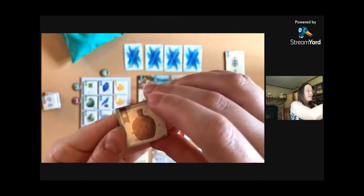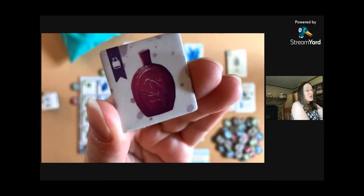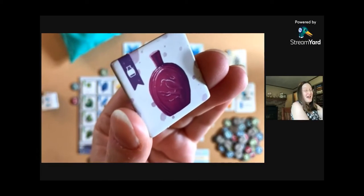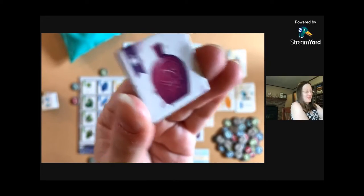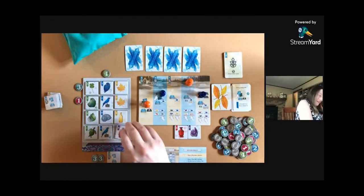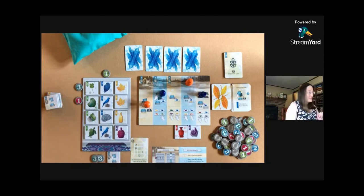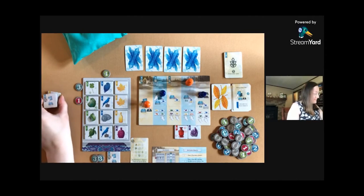Why, you may ask? It's going in an animal row. And yes, it's not an animal, but if you look closely, that looks like a crow or a raven to me. So I'm going to say it's still going to be worth nothing to me, but at least I can pretend. So let's make sure we score all that real quickly.